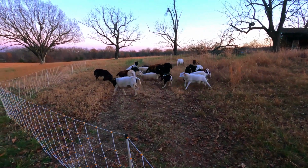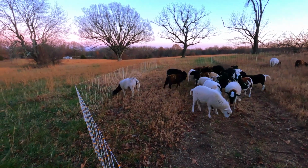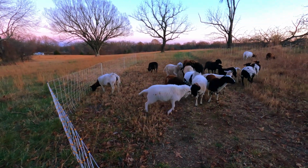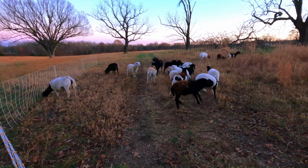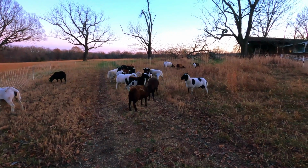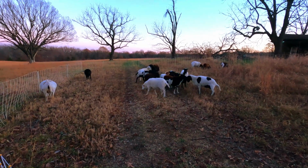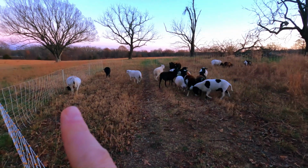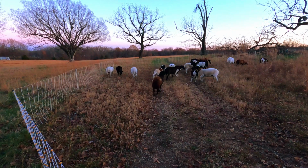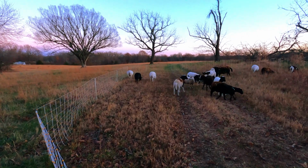There's Star. We're waiting on her to have a lamb. She's not too interested in running around, although I bet you she still does a little bit. Look at them. Man, they are frisky. Now, Star over here, we're waiting on her to have a lamb. Don't know how long it'll be, but I don't think it'll be too much longer. Looks like her bag's filling up pretty good.